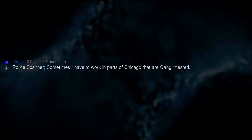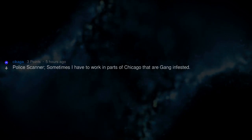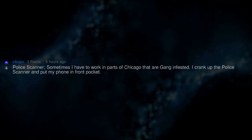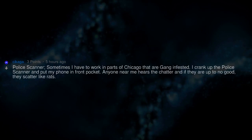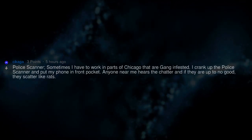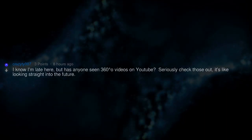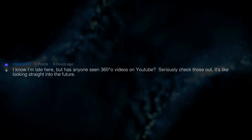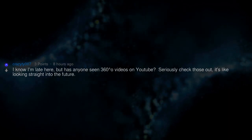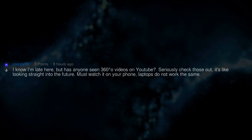Police scanner. Sometimes I have to work in parts of Chicago that are gang infested. I crank up the police scanner and put my phone in my front pocket. Anyone near me hears the chatter, and if they are up to no good, they scatter like rats. I know I'm late here, but has anyone seen 360 videos on YouTube? Seriously, check those out. It's like looking straight into the future. Must watch it on your phone. Laptops do not work the same.